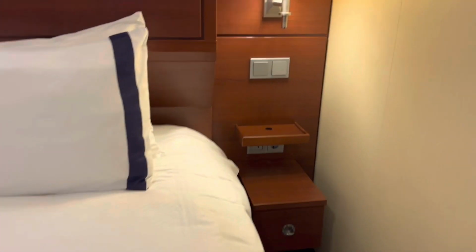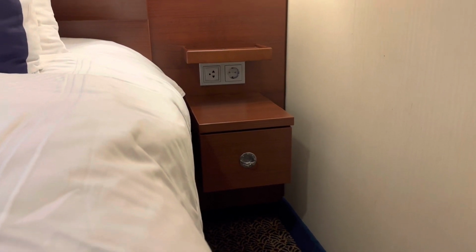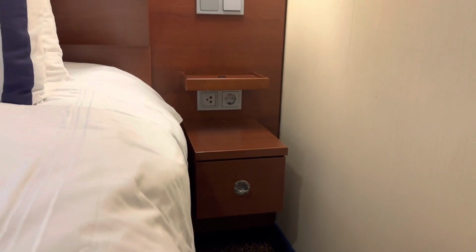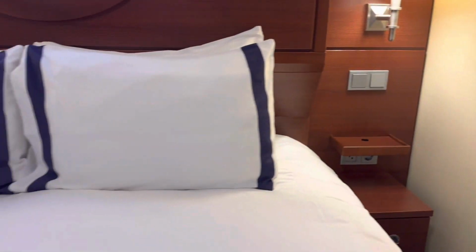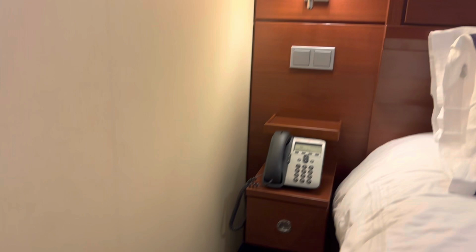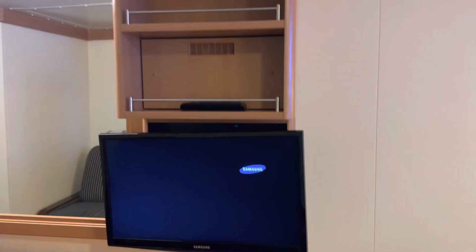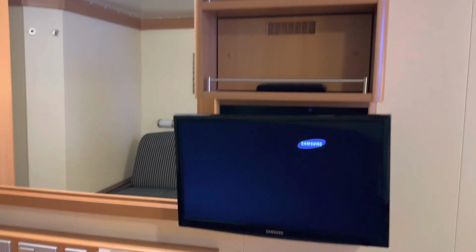Let me give you a quick overview. So it looks like there is one European outlet, no regular outlets, and no USB. I take that back. There could be one regular outlet. Phone. Nothing. Little drawers on both sides. Cute artwork. Tiny little TV, but that's okay. We're not watching TV on a cruise.